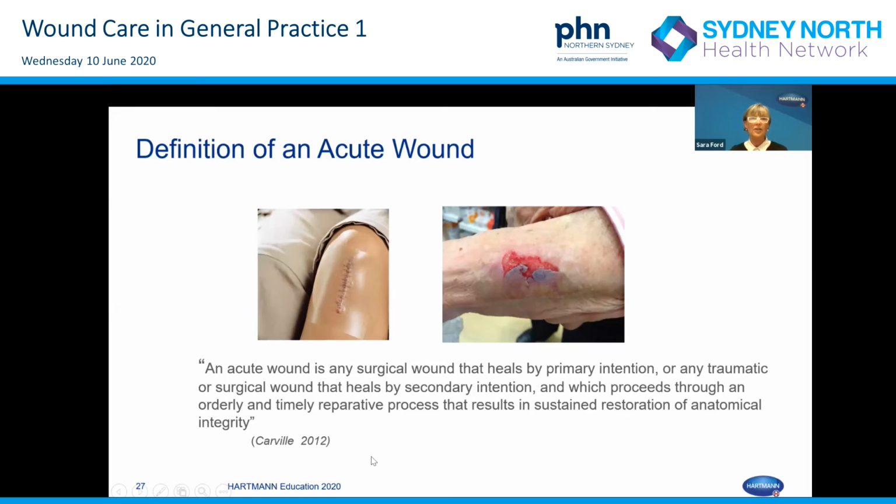Here's the definition of an acute wound. An acute wound is any surgical wound that heals by primary intention, or any traumatic or surgical wound that heals by secondary intention and which proceeds through an orderly and timely reparative process that results in sustained restoration of anatomical integrity. To begin, it's important to define exactly what an acute wound is, so there's no confusion when discussing these wounds.